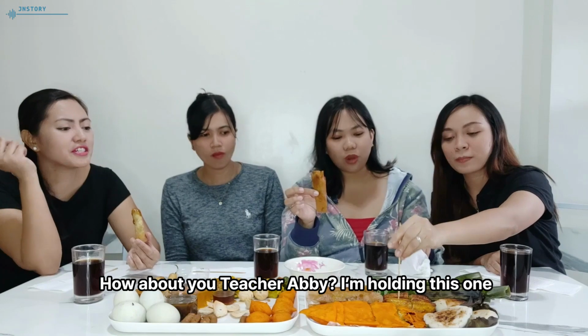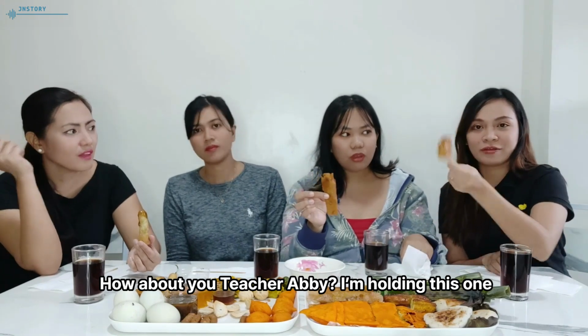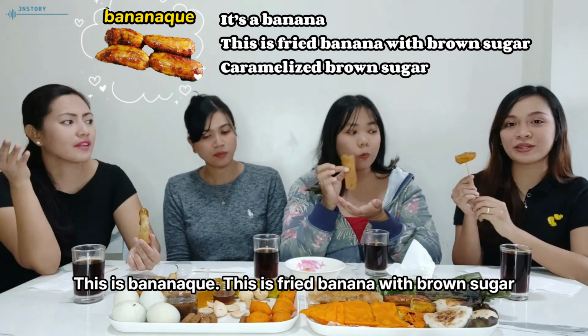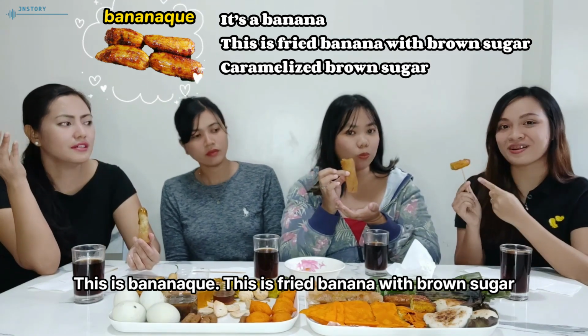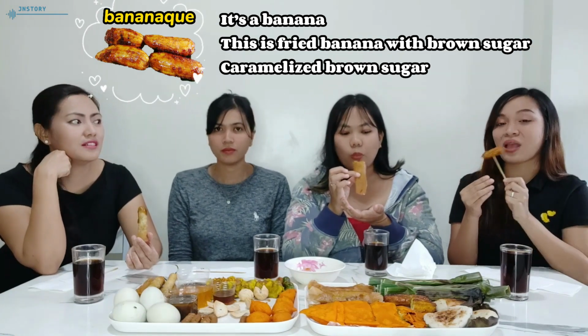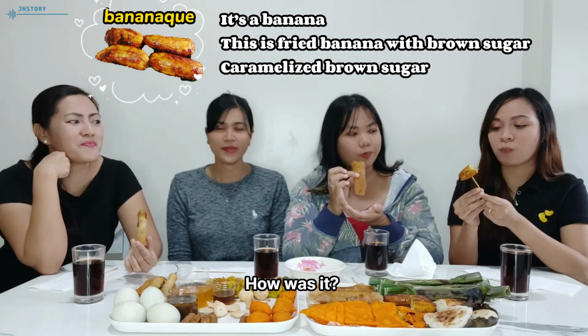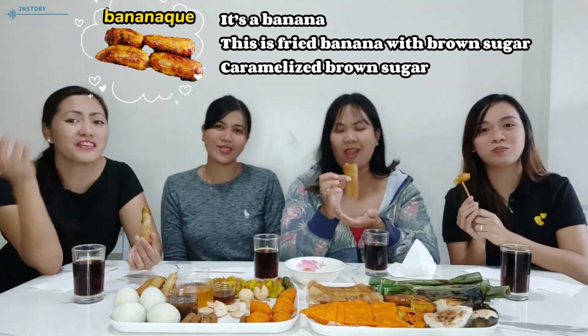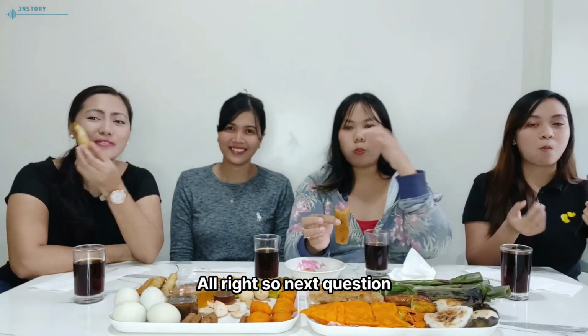How about you, Teacher Abby? I think I will have this one. Banana cue. This is fried banana with caramelized brown sugar. How was it? Yummy. Very sweet. Okay, next, let's eat.